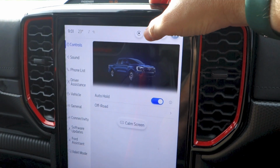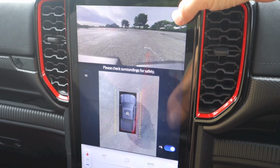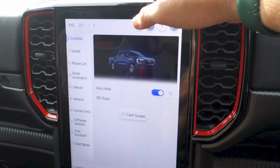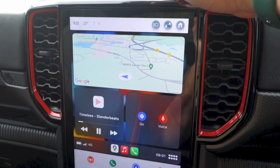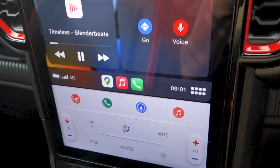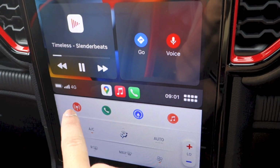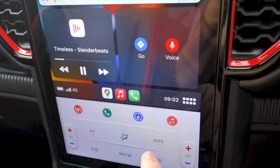Right up here as well, you can bring up your camera system and go back to the CarPlay menu. In between the CarPlay display and the climate control display, you have your shortcut buttons for your radio, phone, navigation, and media.